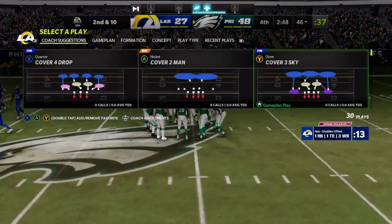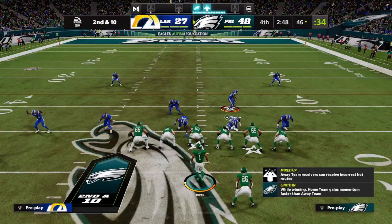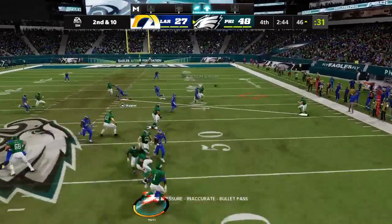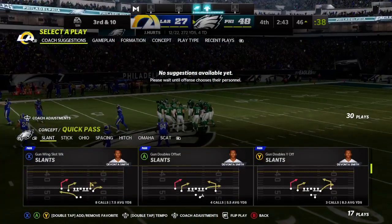When you look at the scoreboard, you'd think they'd be pretty comfortable right now with this lead, but these guys are absolutely not going to let up. They want to increase their lead, and they want to do it with a big play. Unable to connect in that attempt.